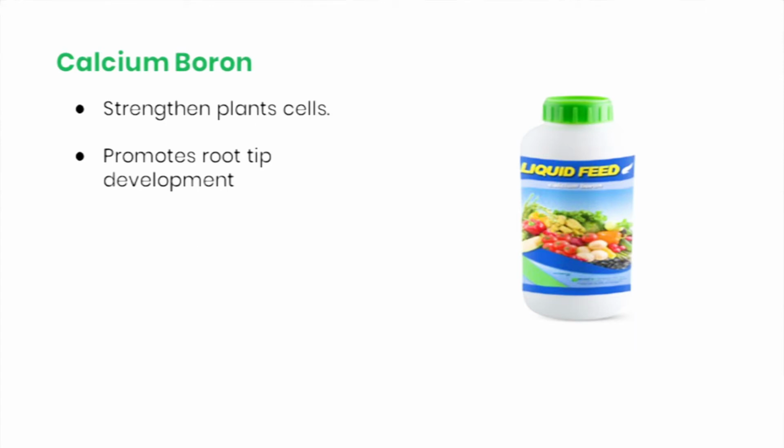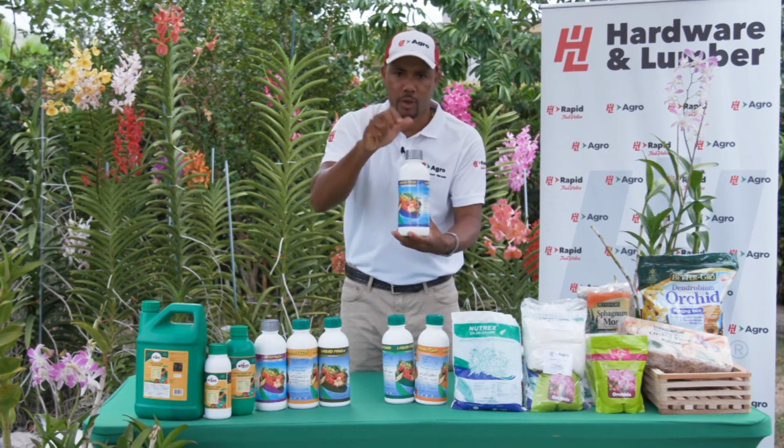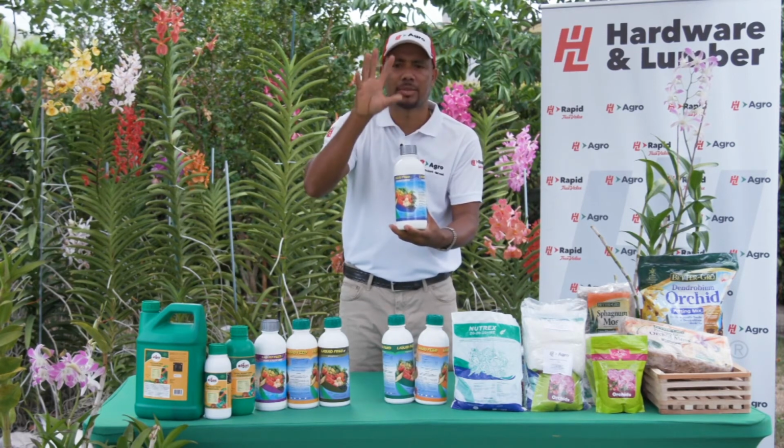And the recommendation for using this for your orchids, since orchids are not like your regular plant, is half a teaspoon to the gallon of water. Remember, as we highlighted early on, orchids have evolved the means of utilizing a minimal amount of nutrients, so they can survive on small dosages of nutrients.